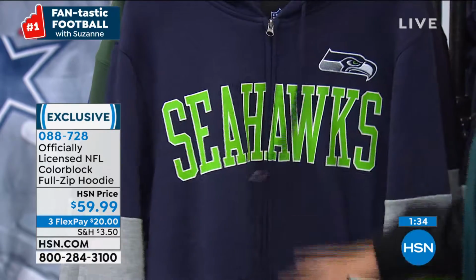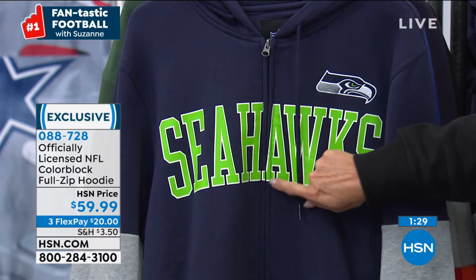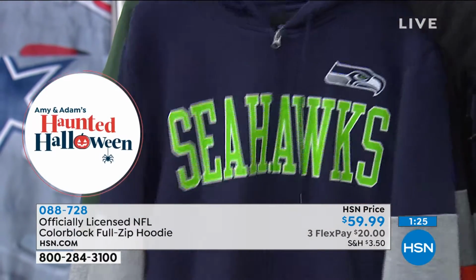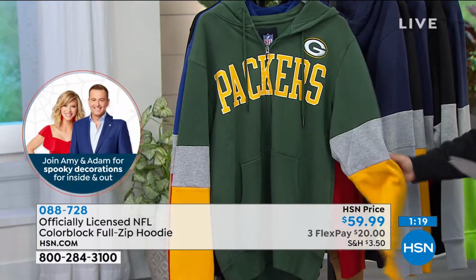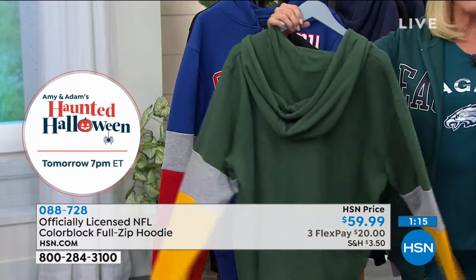Zip it up, and you'll notice how the kissing welts and the letters come perfectly together, seamless. That is what you call attention to detail, and that is officially licensed NFL merchandise. Yeah, and that's just that kind of quality, you know? I love it. It's got your traditional fuzzy yum on the inside. I also like the color blocking, Raheem. I think that looks really sharp on the sleeves. Love it. Yeah. Looks really good.